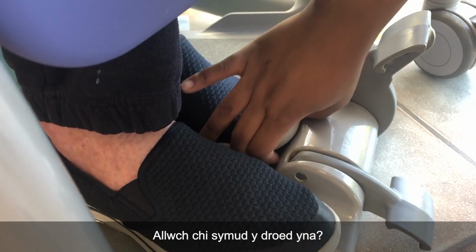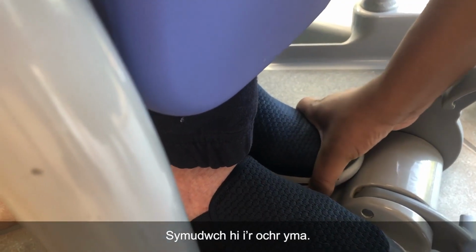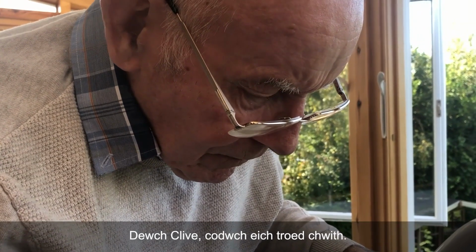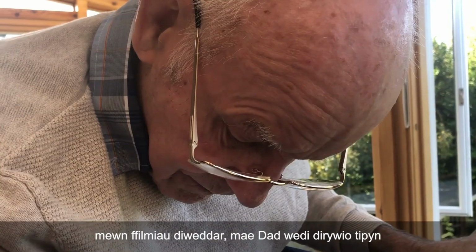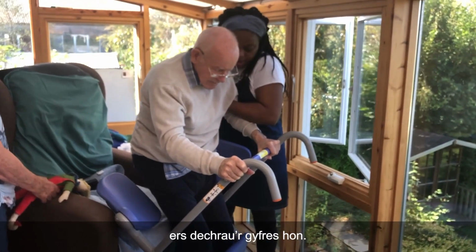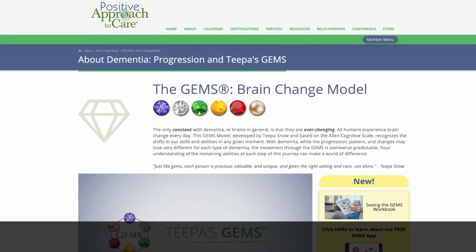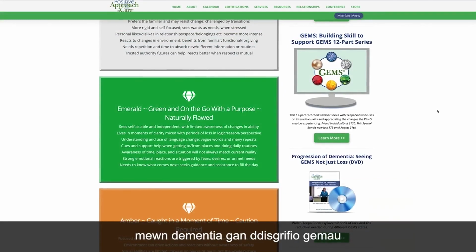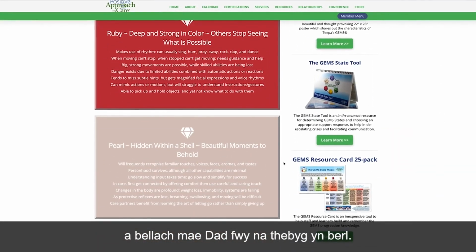Can you move that foot? Yeah? That's right. Yeah, move it towards that side. Come on, Clive, lift up your left foot. As you'll have noticed in these scenes in later films, Dad has declined considerably since the start of this series. Up. That's better. Teepa characterises each stage of dementia with a gem description, and Dad is now probably a pearl.